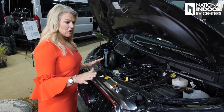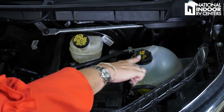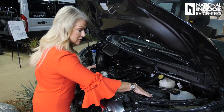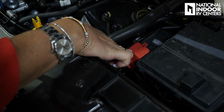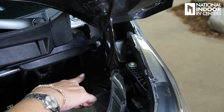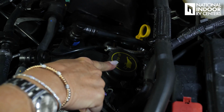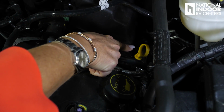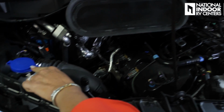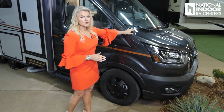All right, so under the hood, let's go over what we've got here. We've got our coolant fill here and our brake fluid fill here. We've got our chassis fuses, and then we've got our positive connection here and then our negative over here to jump your batteries. We've got our oil fill here and our dipstick here. And we've got our air intake and our windshield wiper fill. We have our antenna for the radio.